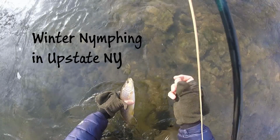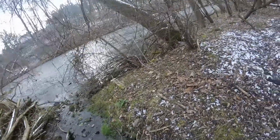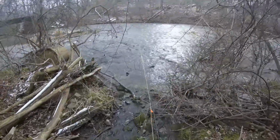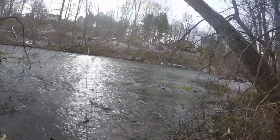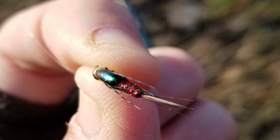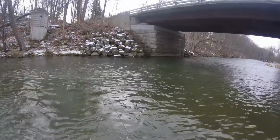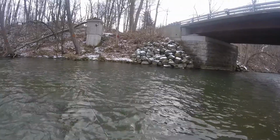Welcome to the Unknown Angler. You ready to do a little nymphing in upstate New York? Today I'm going to be fishing with my 4-weight rig. It's a nice little Sage rig I bought about 40 years ago. It's nothing new. Little Orvis reel and some 4-weight line. It's a bead head, a size 12 pheasant tail nymph.